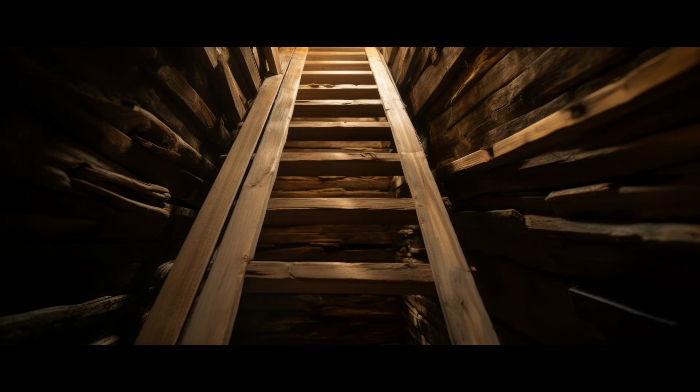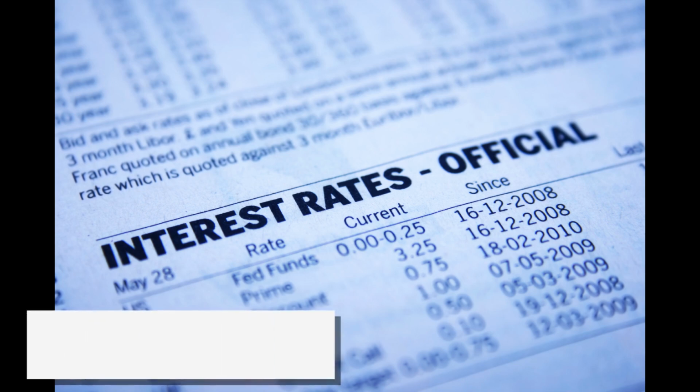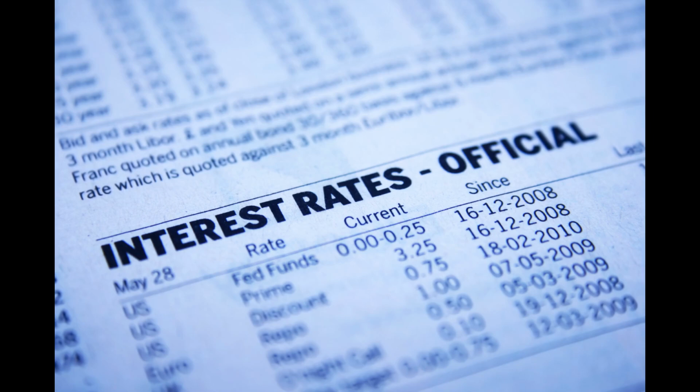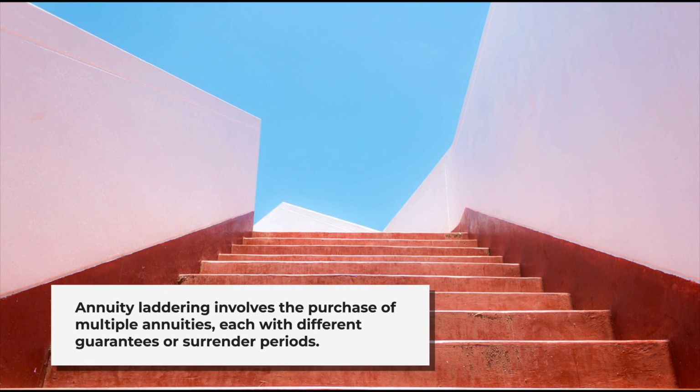You may have encountered the concept of laddering as it relates to bonds or certificates of deposit. Laddering is also applied to other financial vehicles as well. However, it has proven to be a potent tool in annuity planning, especially if you are someone who is concerned about interest rate fluctuations, longevity, or inflation. But what exactly is annuity laddering?